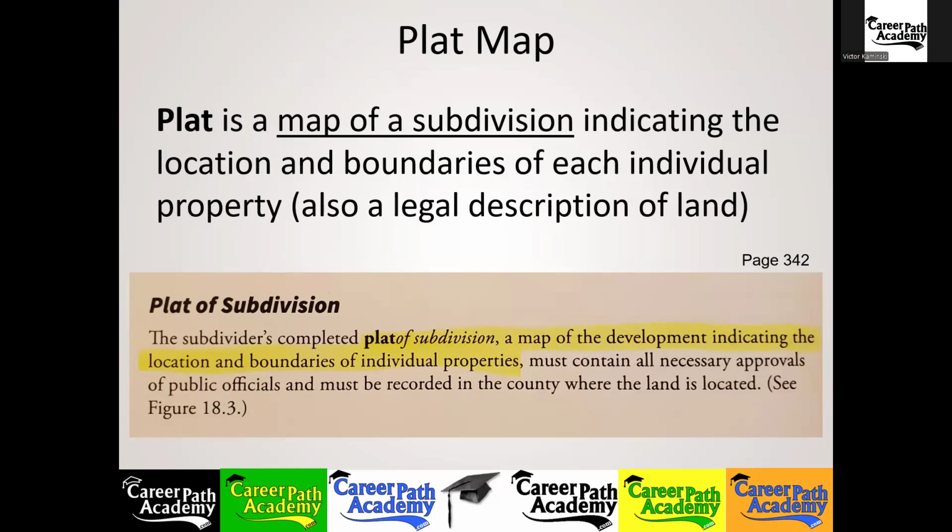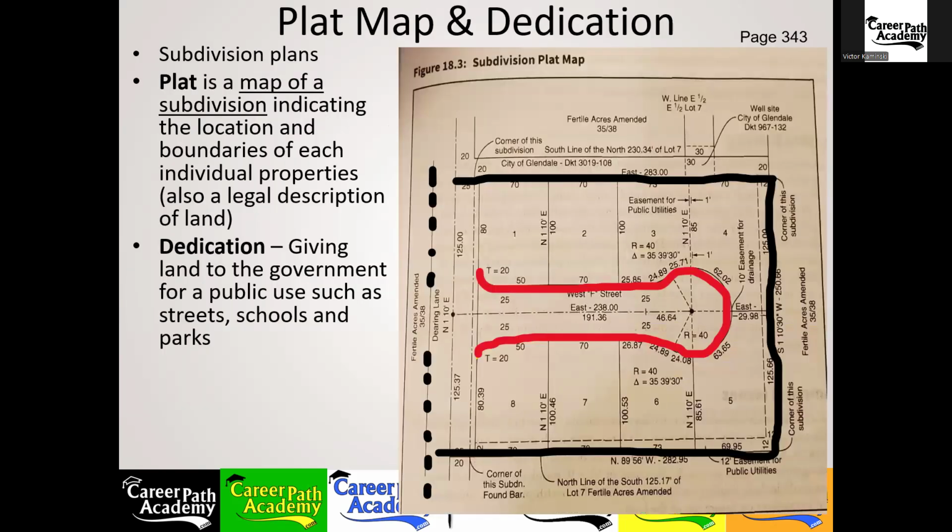So, highlight a plat. What is a plat? It's a map. It's a map of a subdivision indicating the location of each of the individual properties and their boundary lines and sizes and such. It's basically laid out on a map. So this is a plat map.